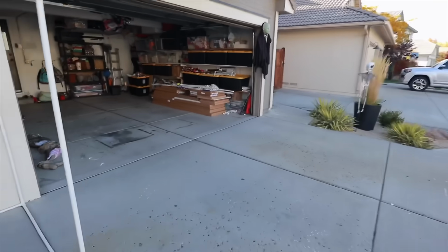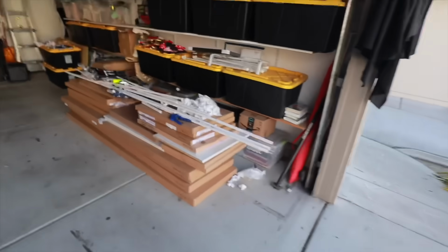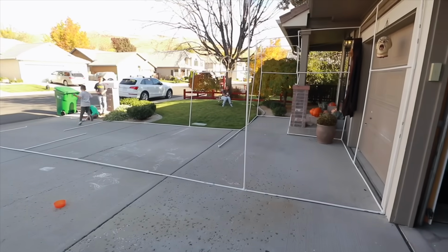We've used, I think I probably have, I would say about 50 feet I haven't used yet. So I pretty much used 250 feet so far for that. So we'll continue tomorrow, keep it going.